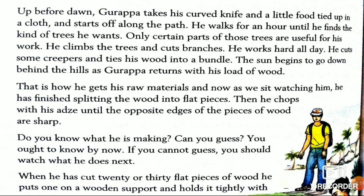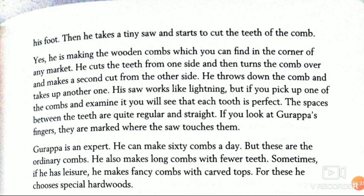You ought to know by now. If you cannot guess, you should watch what he does next. We are going to know what he is doing with the wood. When he has cut 20 or 30 flat pieces of wood, he puts one on a wooden support and holds it tightly with his foot. Then he takes a tiny saw and starts to cut the teeth of the comb.